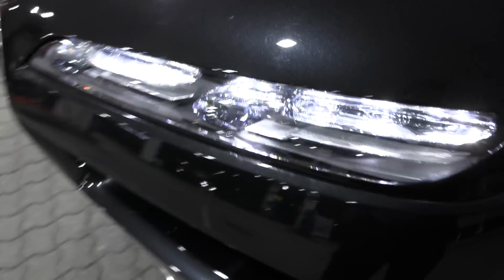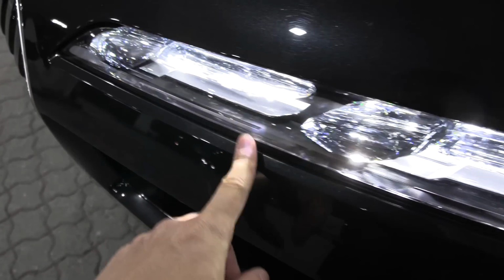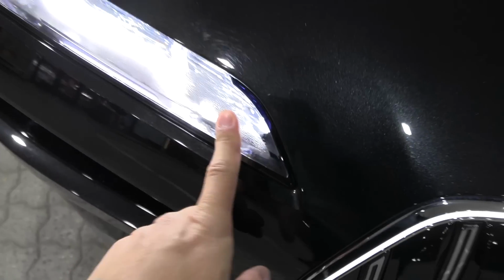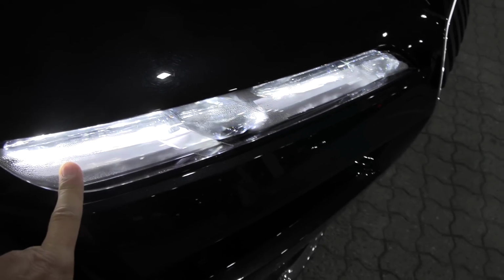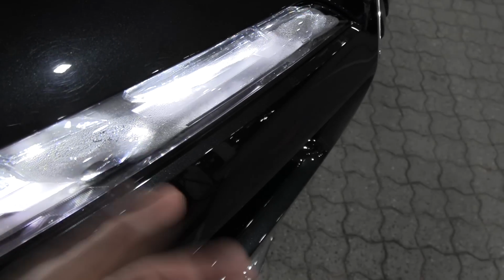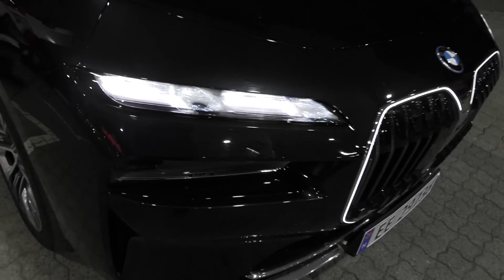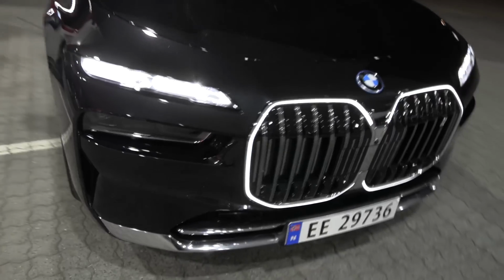Wait, I see moisture on the inside of the headlights. Uh-oh. In a car that costs 2 million Norwegian kroner, we have moisture in the headlights. But guess what? This happens with every headlight out there. I've seen it in expensive cars. I've seen it in Tesla. But for some reason, Tesla people complain about this, and BMW people are like, whatever. It's gonna buff out. So we can check at maybe the halfway point if the headlights have dried out.